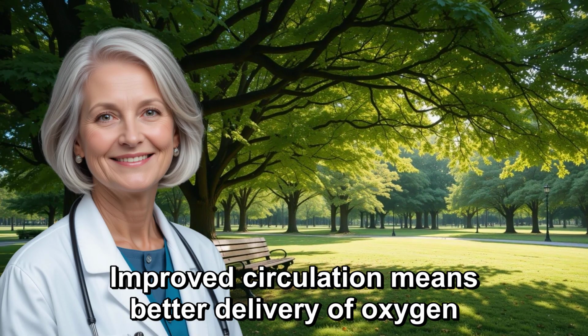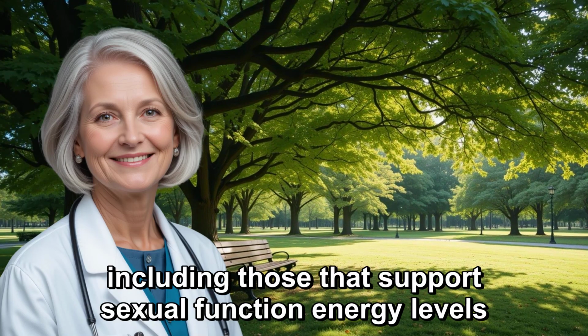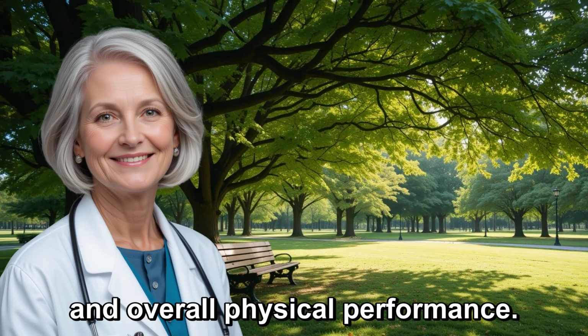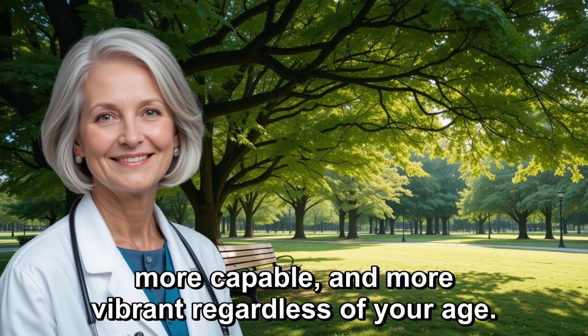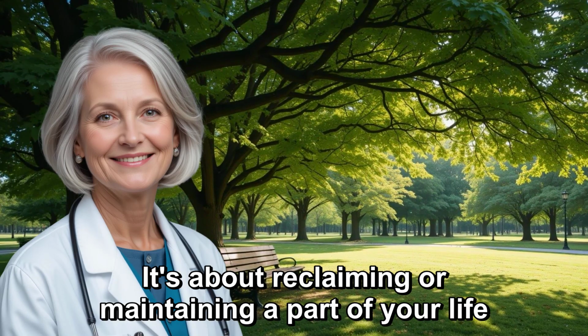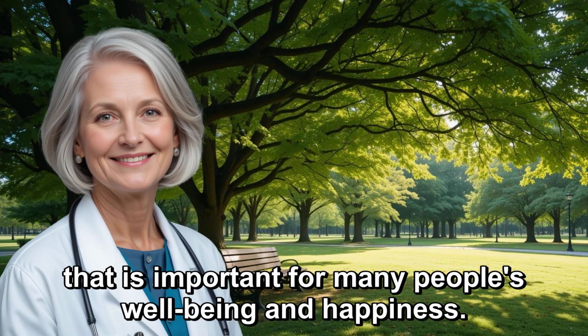Improved circulation means better delivery of oxygen and nutrients to all your tissues, including those that support sexual function, energy levels, and overall physical performance. This can translate into feeling more confident, more capable, and more vibrant regardless of your age. It's about reclaiming or maintaining a part of your life that is important for many people's well-being and happiness.